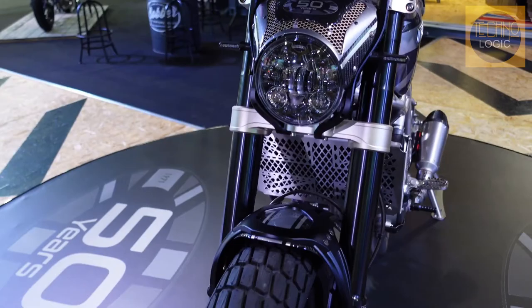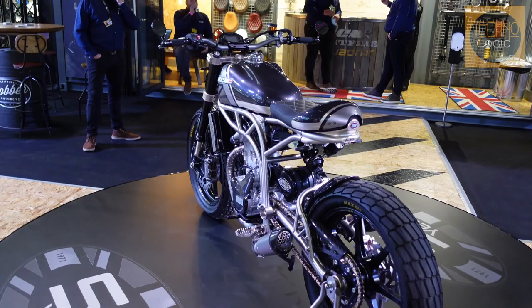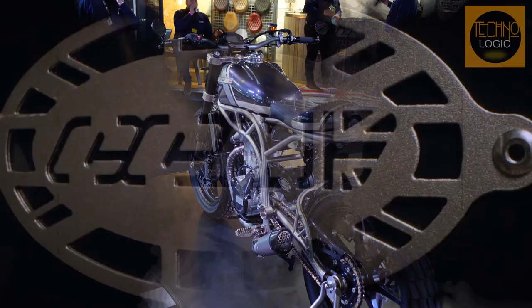The chassis of the bike is equally as tasty, with Öhlins suspension front and rear and Brembo 4-pot calipers taking up the braking duties. Öhlins' Blackline, Brembo, Rizoma and artwork by Image Design Custom provide the finishing details.